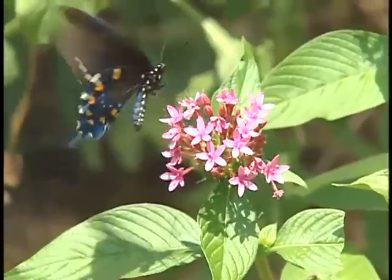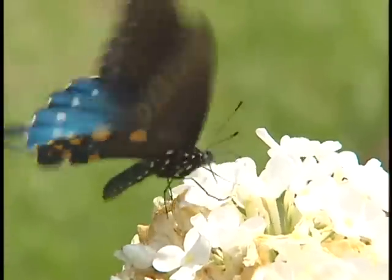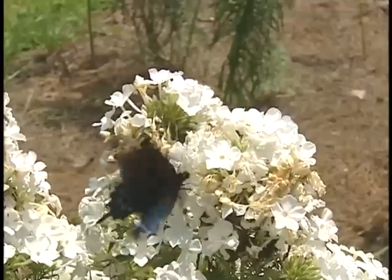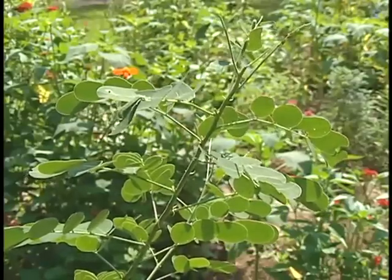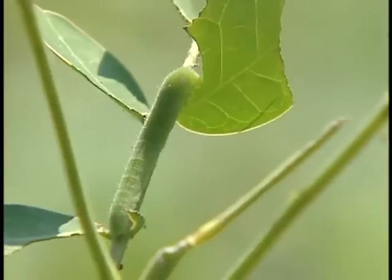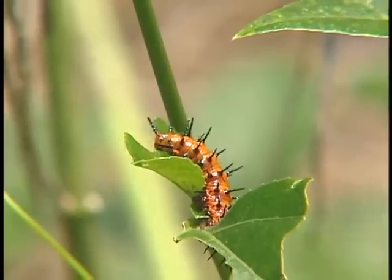Another type of garden that could be planted is a butterfly garden. When you plant a butterfly garden, you want to put in nectar plants where butterflies can come in and get the nectar, or larval plants. Now, the importance of the larval plant is it brings in the females who lay their eggs on these larval plants, and it provides a source of food for the butterfly caterpillars. And the female butterflies attract the male butterflies, so you have a nice diversity of butterflies when you have both nectar plants and larval plants.